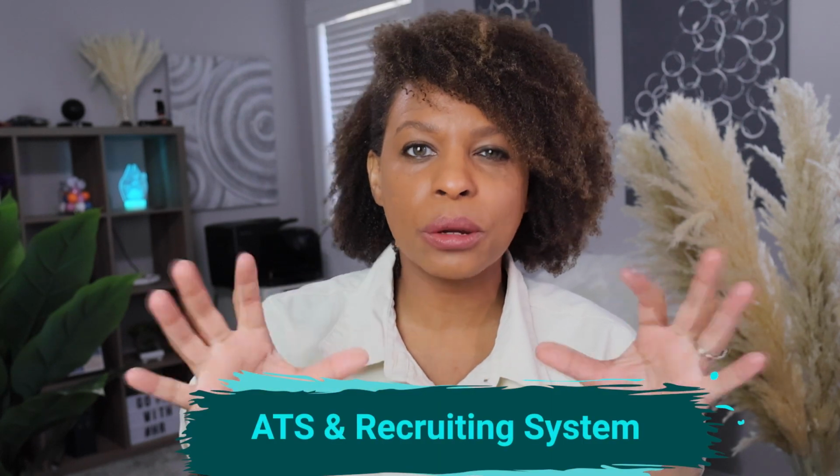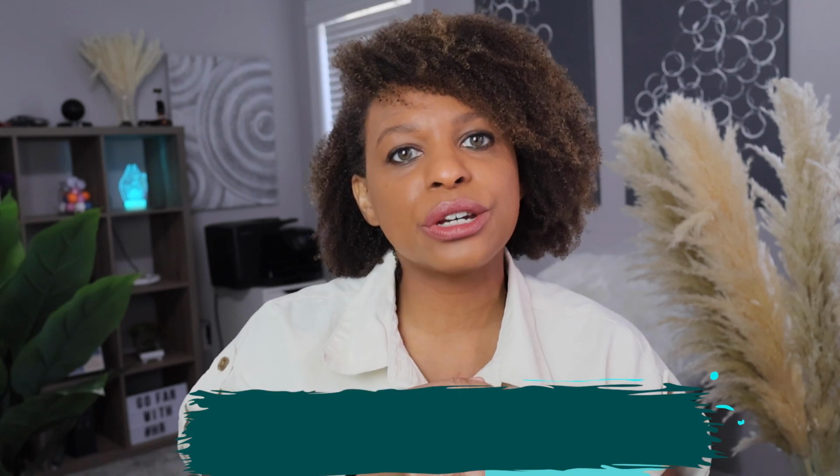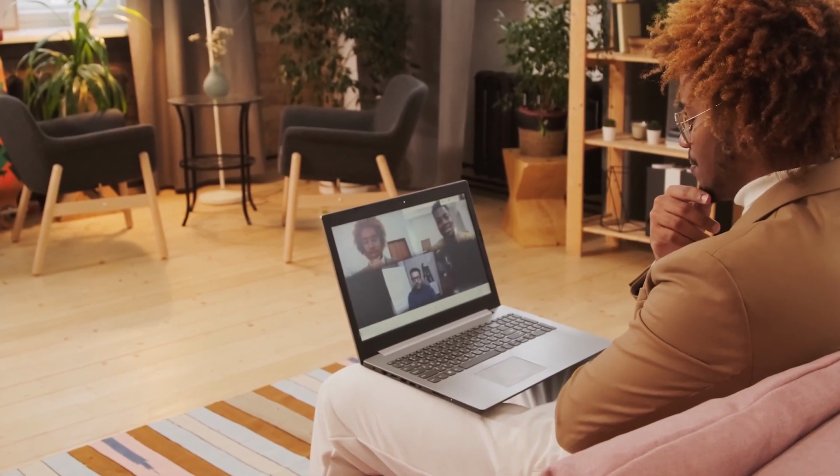Next up is your ATS and recruiting. I'm going to bundle these together. An ATS is an applicant tracking system. This captures information from candidates who are applying for a position to work for the organization. You'll be able to parse different types of data from their resume and background to determine whether or not they are worth continuing the conversation, coming in for the interview or even a video interview, and following through the entire process to become an employee with the organization.